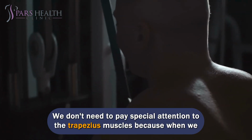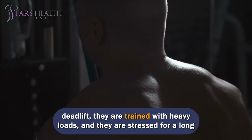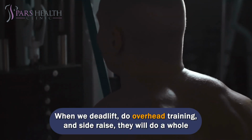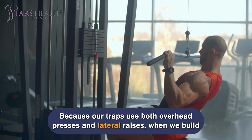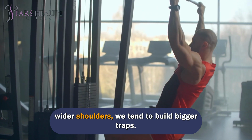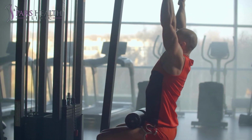We don't need to pay special attention to the trapezius muscles because when we deadlift, they are trained with heavy loads, and they are stressed for a long time. When we deadlift, do overhead training, and side raises, they will do a whole series of movements. Because our traps are used in both overhead presses and lateral raises, when we build wider shoulders, we tend to build bigger traps. Tenderness in the trap is also common when raising the shoulder.